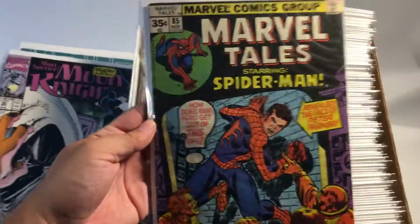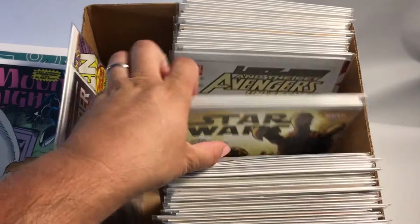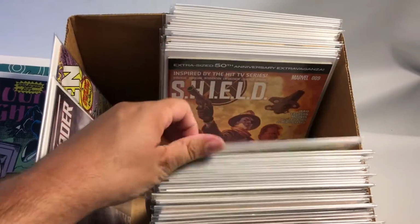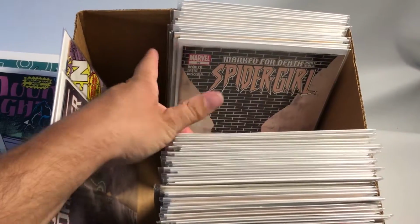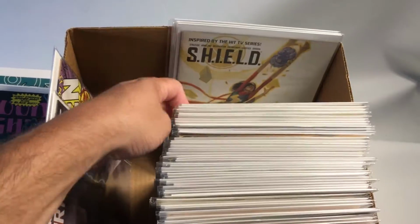So this is what I actually grew up reading, was Marvel Tales. That was really cool to see. But anyways, you can see there was tons of Star Wars, some Shield. There was actually a whole set of that. Spider-Girl, Spider-Man. So it was a good mix of stuff.